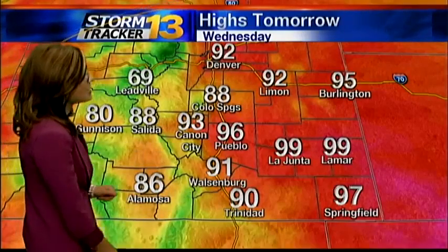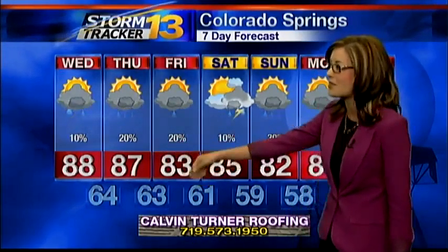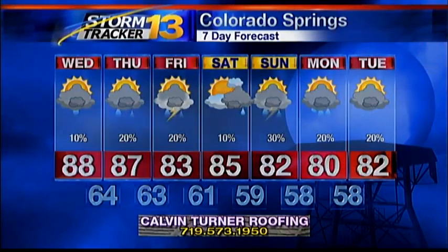80s and 90s along the interstate, 90s for the southeastern corner. If this is a little too hot for you, I know it's kind of hot for me. The good news is we do have some cooler air headed our way. Along with that cooler air, though, a better chance for storms Thursday into Friday. Friday will drop it into the low 80s, and then we'll see another temperature drop. Mid 80s on Saturday, low 80s on Sunday. Sunday into Monday looking to be another very active time frame for storms. Your Monday high temperature, 80 degrees.